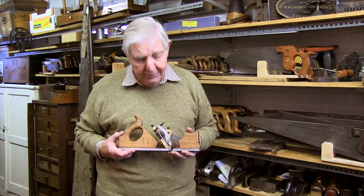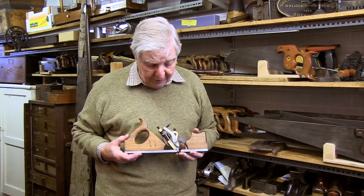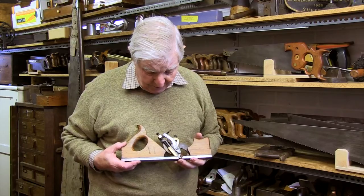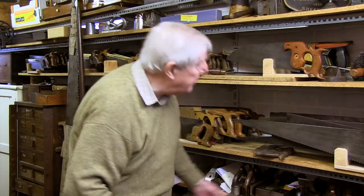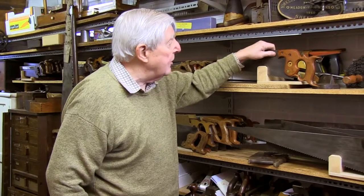And this is a cabinet maker's plane. Personally, from a design point of view, I think it's useless. But it's French, what can one say? It's certainly very unusual. What I tend to prefer are things like this.